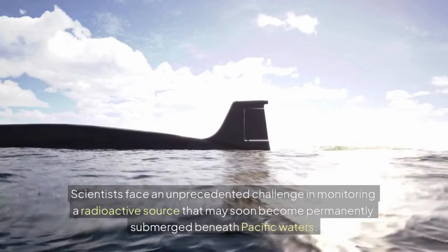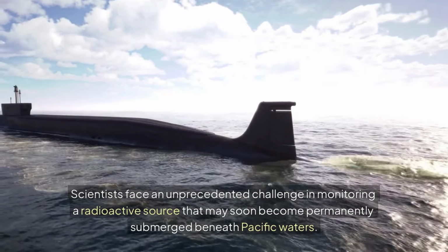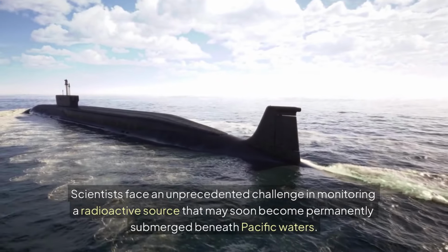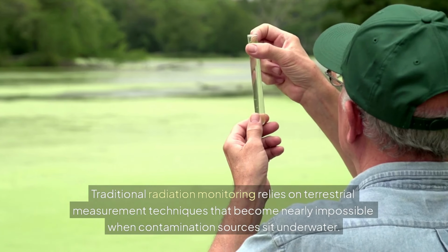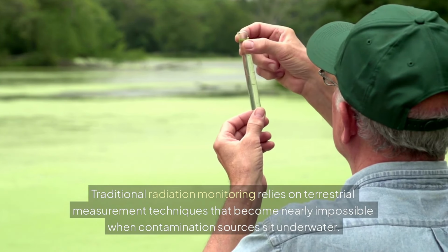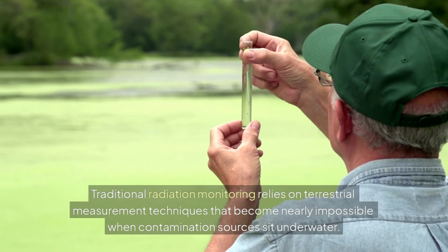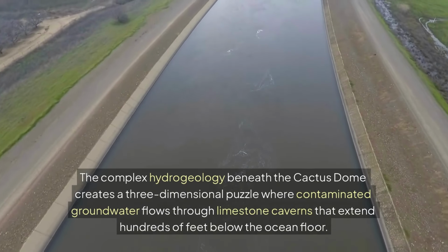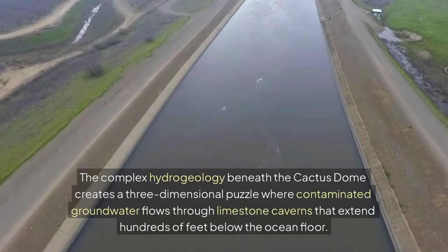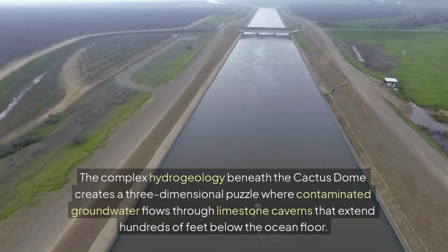Scientists face an unprecedented challenge in monitoring a radioactive source that may soon become permanently submerged beneath Pacific waters. Traditional radiation monitoring relies on terrestrial measurement techniques that become nearly impossible when contamination sources sit underwater. The complex hydrogeology beneath the Cactus Dome creates a three-dimensional puzzle where contaminated groundwater flows through limestone caverns that extend hundreds of feet below the ocean floor.